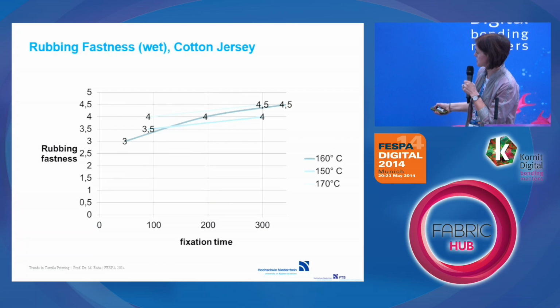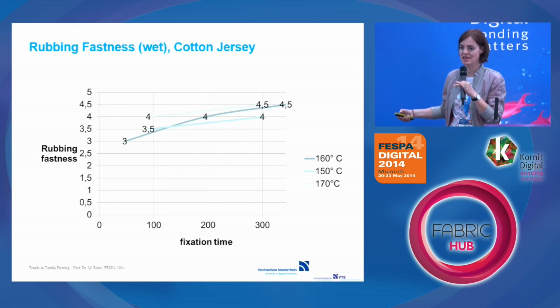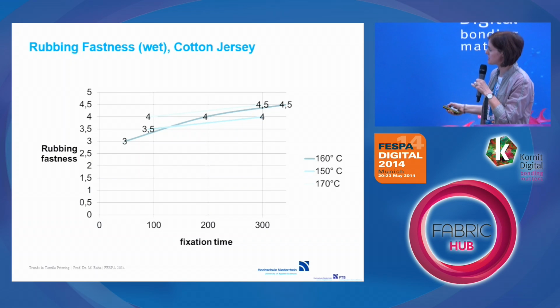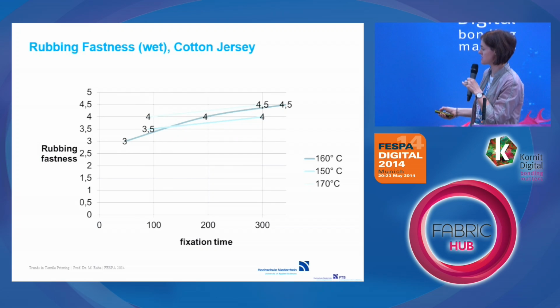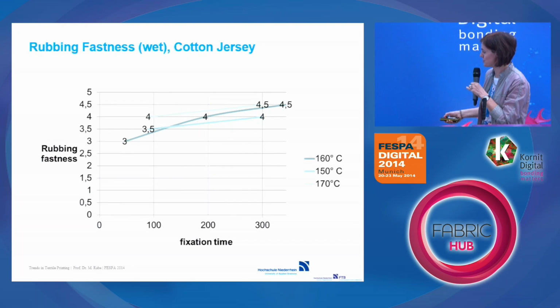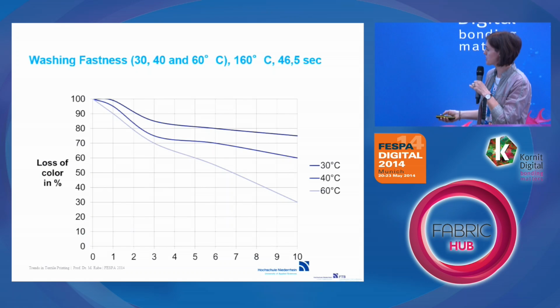What you can see here, depending on the fixation temperature and the fixation time, you get an increase of the rubbing fastness. In this case, wet is just one example. We had many measurements to be done, but at least it's important to set the temperature and to set the fixation time, and we know time is money and we have to be very quick in t-shirt printing, so people try to do it very quick, and we have to be careful here to get the right fastness properties.